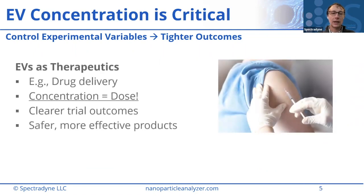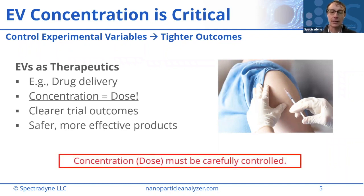The concentration itself is also important because it's the overall dose, right? So for example, if we're delivering a therapeutic with EVs, then the concentration of the particles tells you the amount of material that you're administering. That's the dose. That's obviously important for safety and efficacy, as well as well-controlled science.